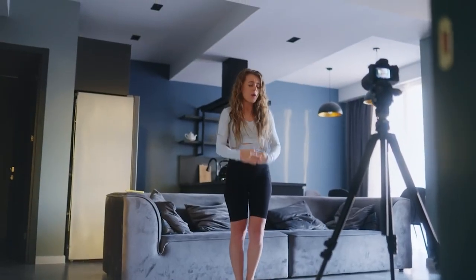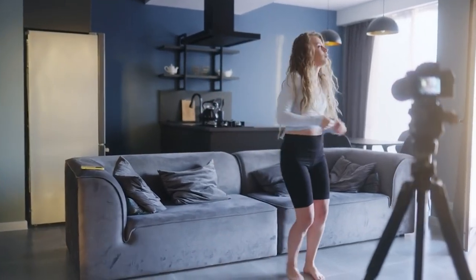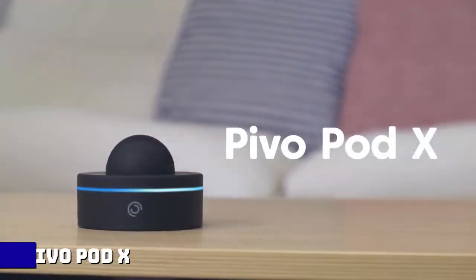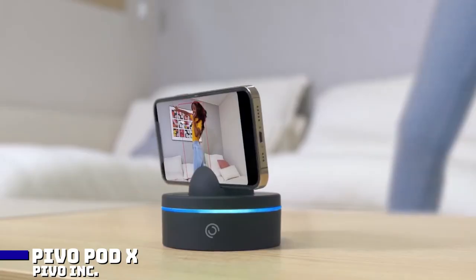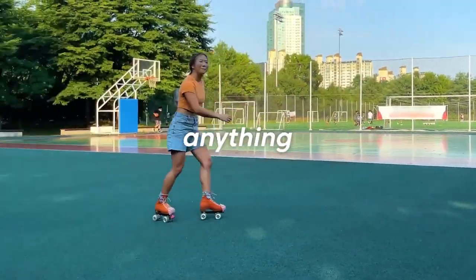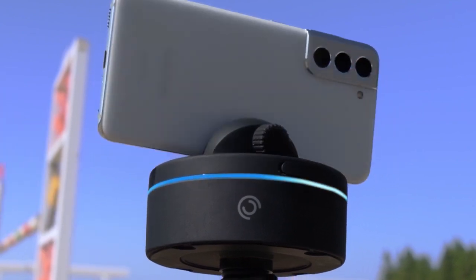If you've ever tried to hold your phone camera steady so you could capture the ideal TikTok dance, you know how challenging it is to get things to look good. With the Pivo Pod X, however, you have a personal, pocket-sized cinematographer that records all of your sick moves while holding the phone for you. Done are the days when you are just stressing to get that perfect angle.